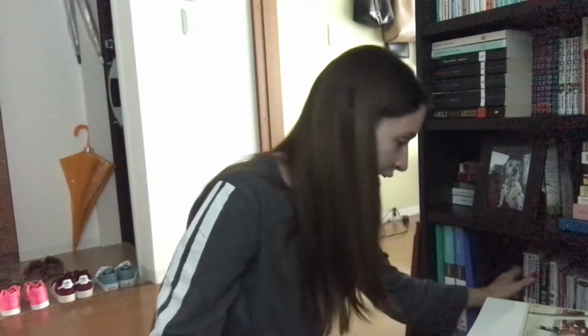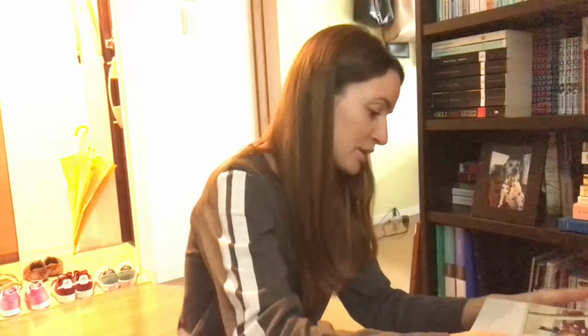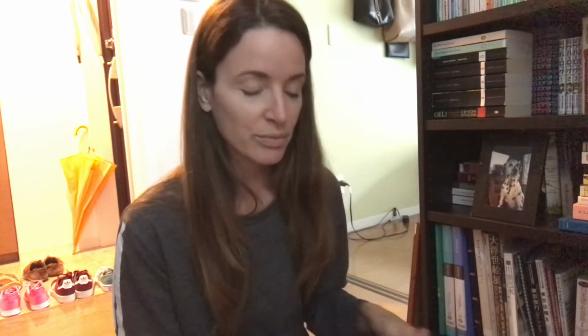After that, I have the standard stuff that is, I think, on every foreigner's shelf who lives in Japan, which is basically study guides. So these are for the Japanese language proficiency exam, N1 and then N2. I stopped studying a long time ago, which is not something I should have done. I should be still studying. And I've never actually taken the exams. This is just a good way to have the grammar.